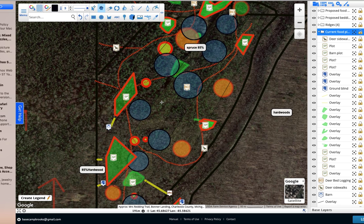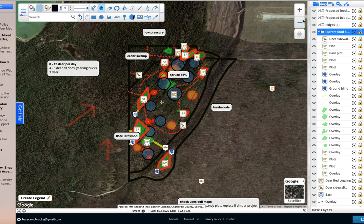So take a peek at that. Let me know if you have any input on that, and then they're going to hold off for a little bit until we have at least a guess on what might be able to work out.